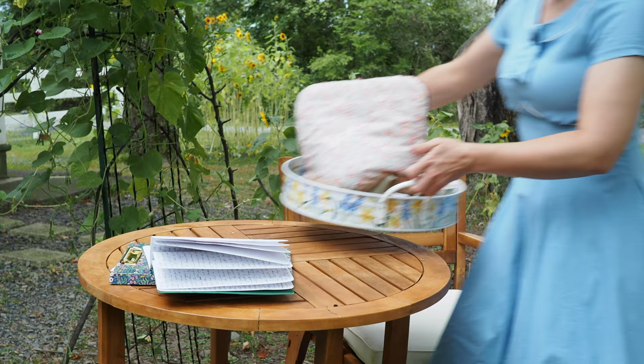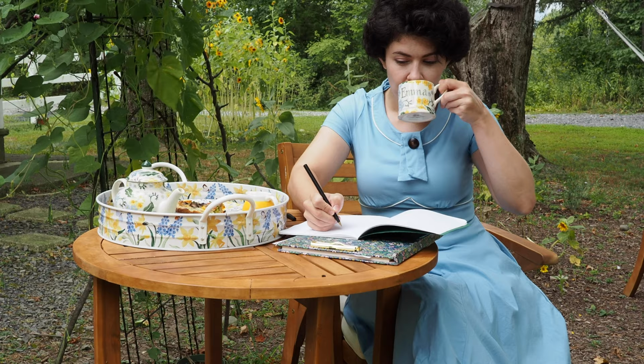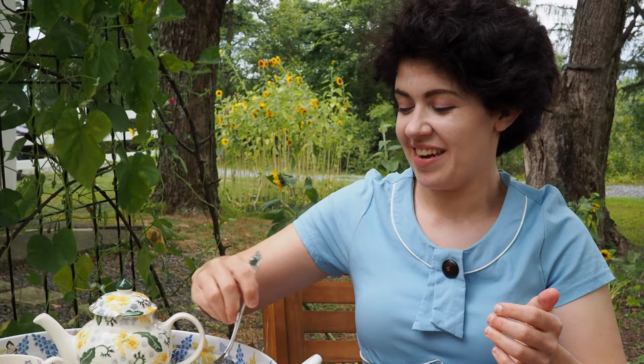I'm having my dinner outside tonight. I have a lovely quiche that I used the pepper that I grew in my garden. I put it in the quiche. I've just had so much fun with my garden this summer, and it's so rewarding to actually use the produce that you grew.